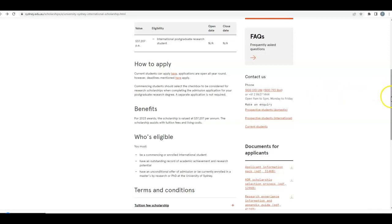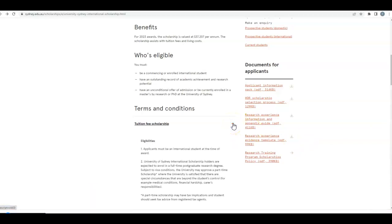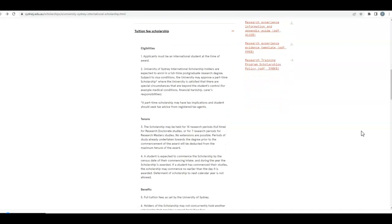Let's also look at more information when it comes to tuition fees, scholarships, and also stipend. In terms of tuition fee scholarships, applicants must be an international student at the time of award. University of Sydney international scholarship holders are expected to enroll in full-time studies. So this is very important. You must enroll in full-time studies. A part-time scholarship may have tax implications, as students should seek tax advice from registered tax agents. So if you are going to be a part-time student, you must understand the tax implications of that.